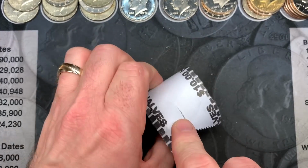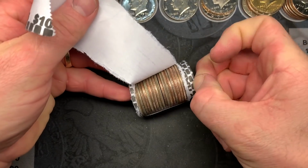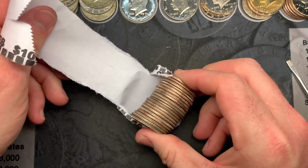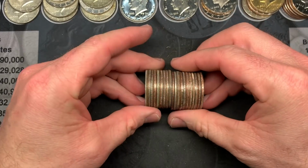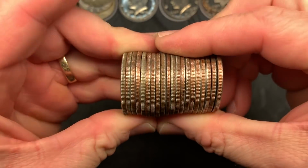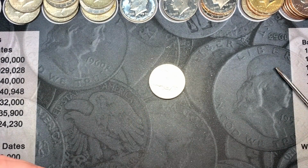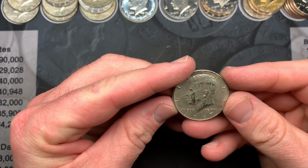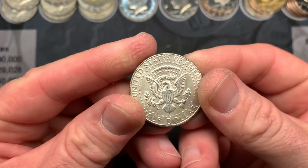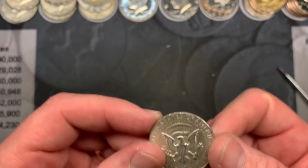We are getting into roll number 19 here. Let's see. And we're going to get silver out of roll 19. Let's see if you guys can spot it. Hunt this roll with me. And I think it's right there. It is. It's a 1967. And that looks pretty nice. That is silver number 11 in roll 19.